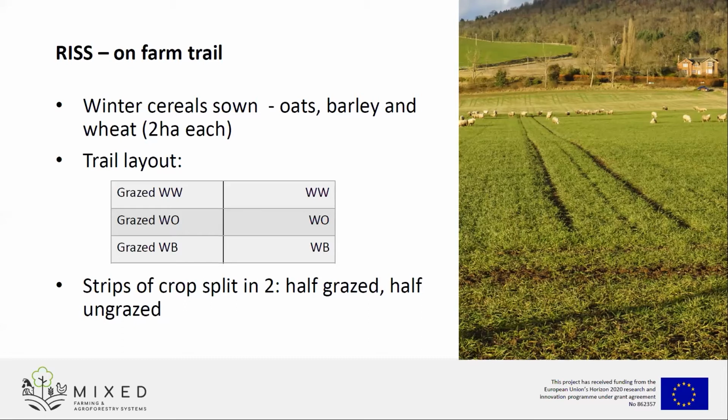And it was only once there was really no winter barley left at all that the sheep started coming across onto the wheat area. And similarly, they grazed the wheat very hard before they turned to the oats. And it took quite a long time for them to start eating the oats. But just through stock and pressure, we got there eventually. So straight away, we learned that the preference of this particular flock, and I can't speak for all flocks, was that they much prefer a winter barley feed to a winter oat feed.